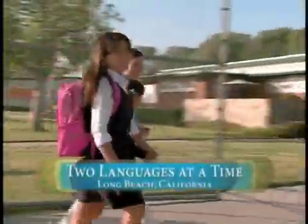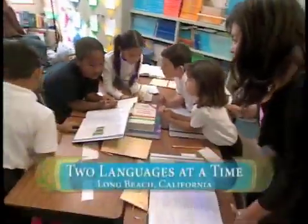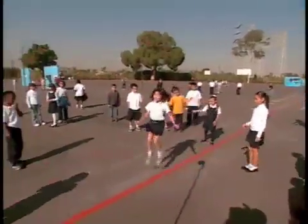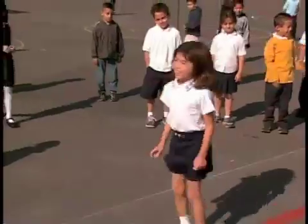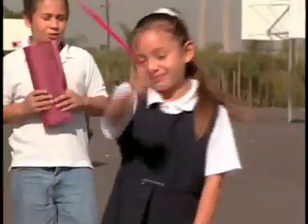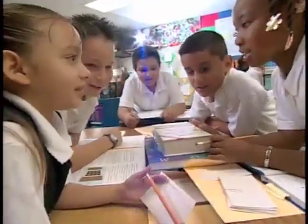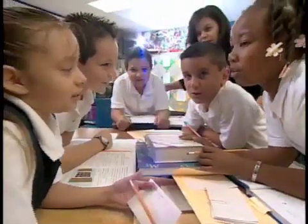Here in Long Beach, California, Rose Gonsalves teaches second grade. That's a great sentence. Like most teachers at Webster Elementary, she has a mix of native English speakers and native Spanish speakers. But what's different about Miss Gonsalves' classroom is this. And here, the two languages get equal time.